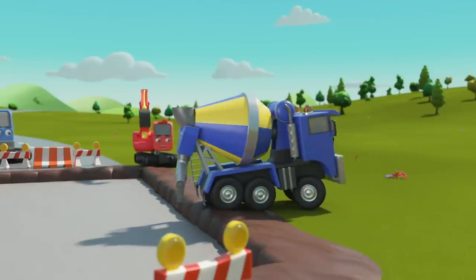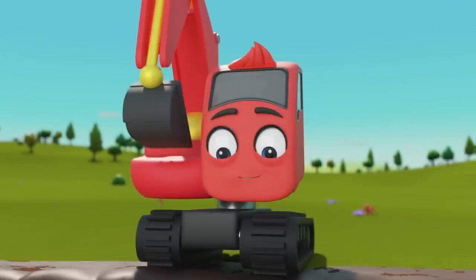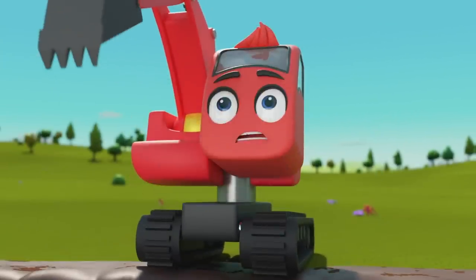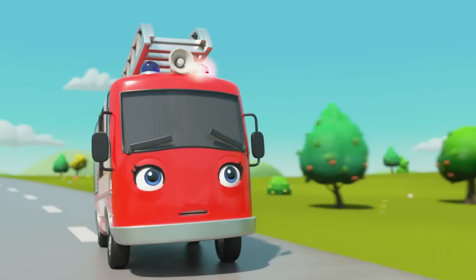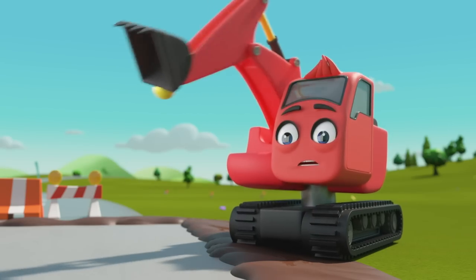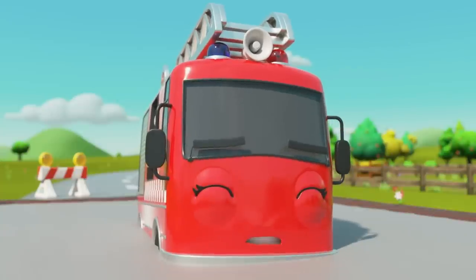Digley and CJ are filling the pit with fresh concrete. Cool! What is it, Digley? Oh no! The barn is on fire! Oh, phew! Here comes Ashley the fire truck. Wait! Ashley, look out! The concrete is still wet. Oh no! Ashley's got stuck in the concrete. How will we put the fire out now?